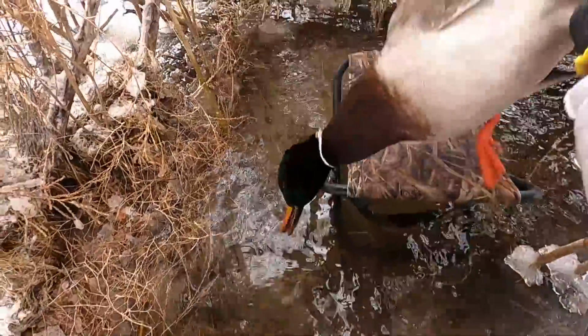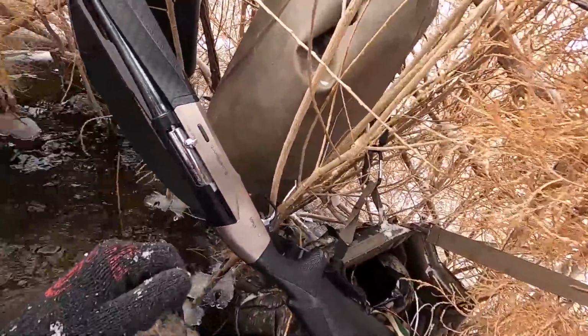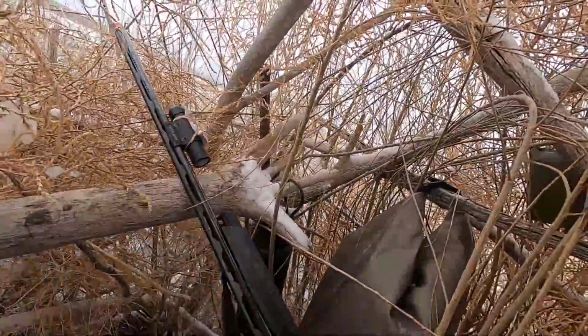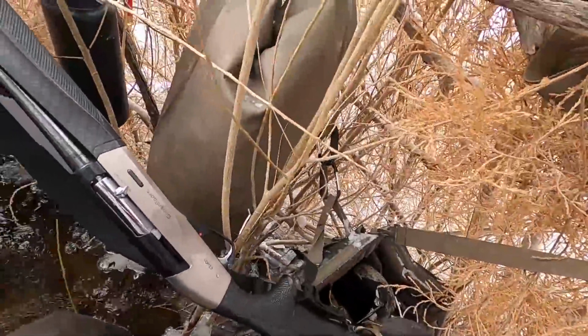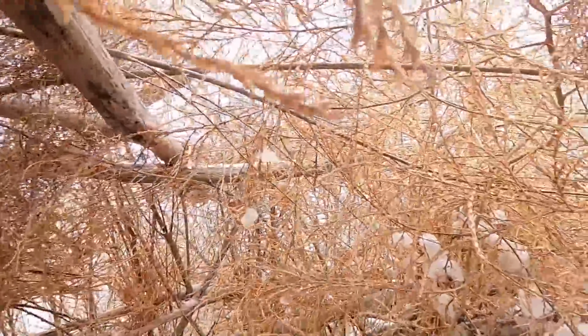But oh, we got one. Well, we're making our work. I got my blind bag because I'm sitting in about, I don't know, 4 or 5 inches of water. Got my blind bag and my camera bag hung up on some sticks, like so. The gun sitting in the blind bag and on another stick. Got the drake hanging from another stick.